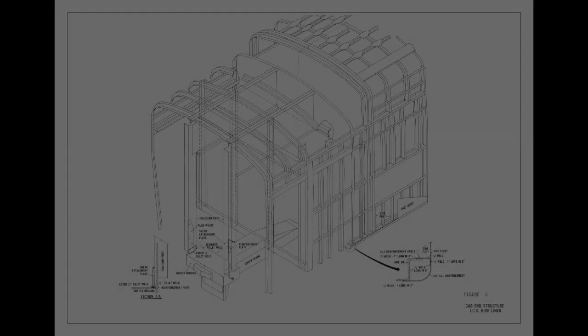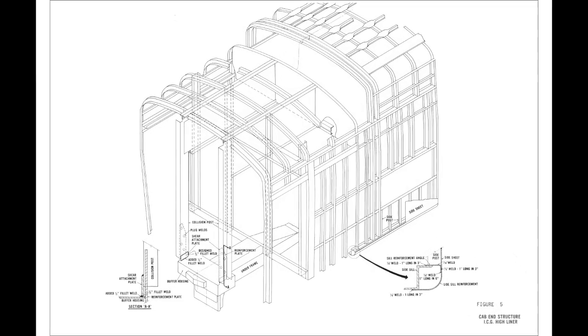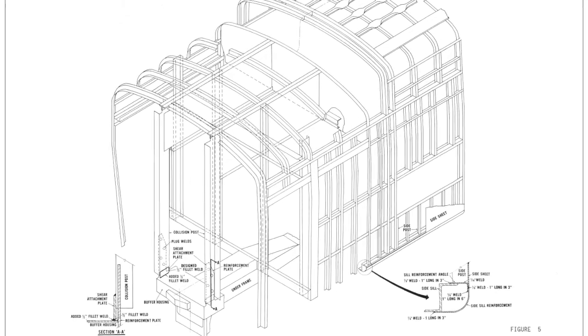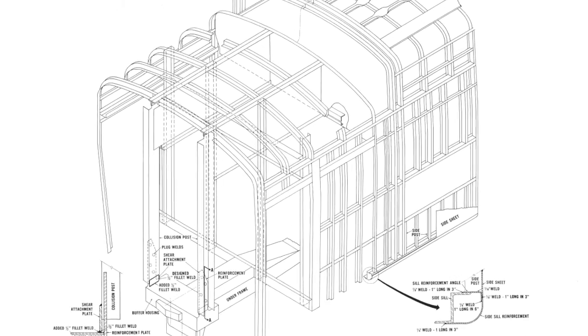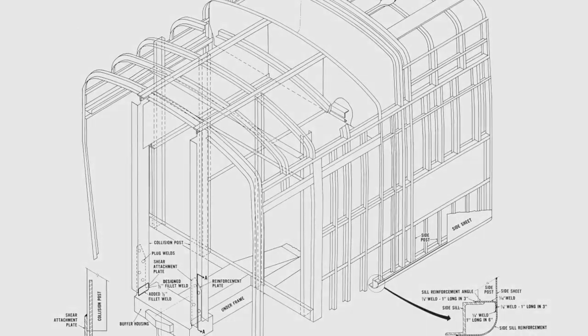An NTSB report recommended new operating rules for the Illinois Central crews and collision protection modification for the remainder of the Highliners under construction, including reinforcing plates and additional welds to the car bodies. While somewhat tarnished from the accident, the Highliners went on to have an exemplary record of safe operation for the next 44 years.